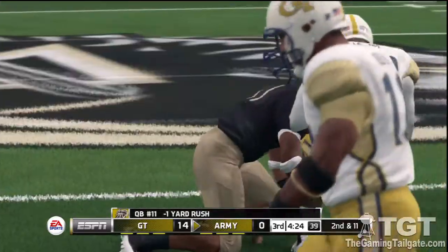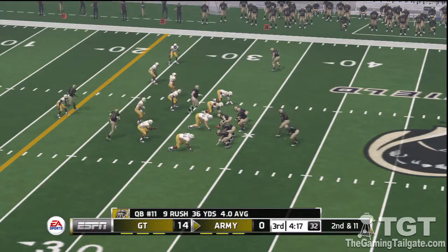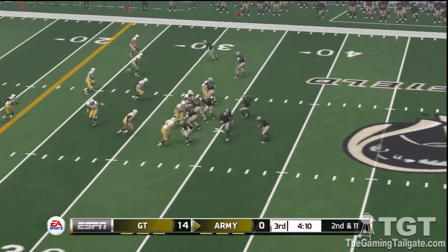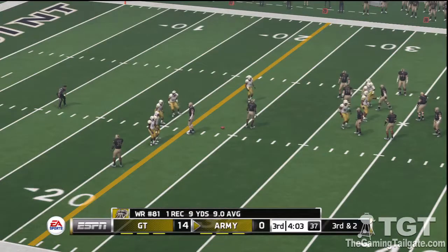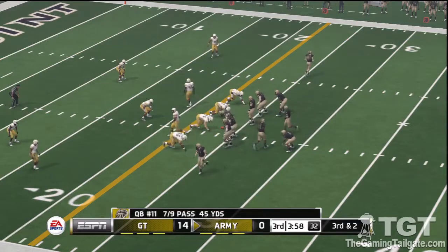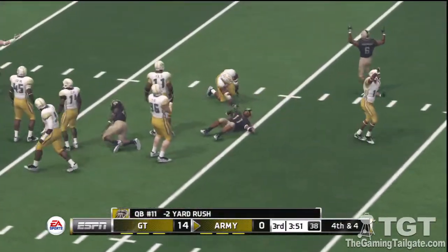In the backfield. They'll lose a yard on that quarterback keeper. Get out, get out, get out. Let's go. Easy, easy, easy. Fires out to his wideout. He's hit and taken down. Bring him down right around the 26-yard line.